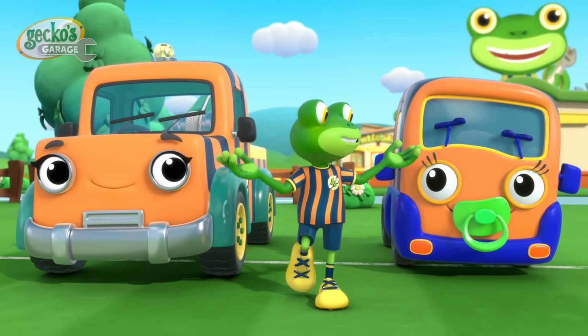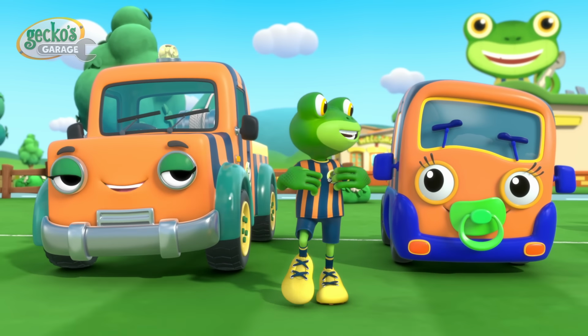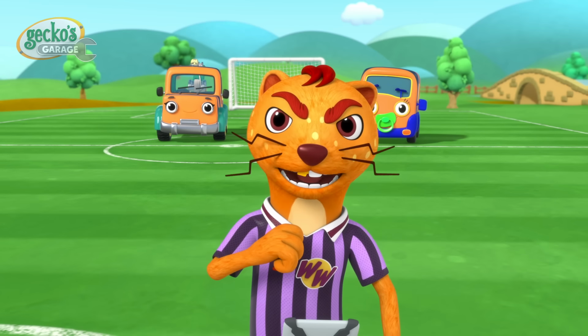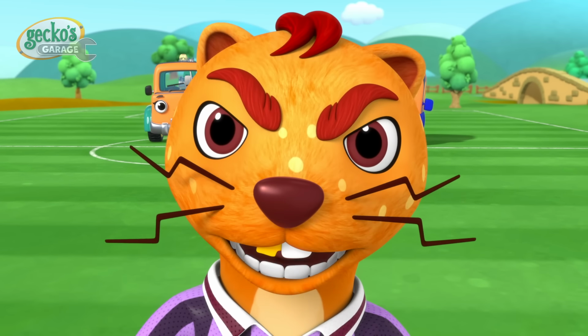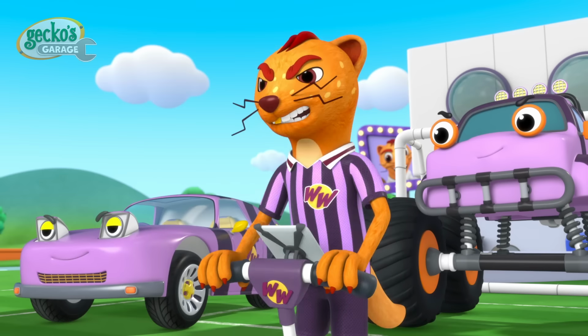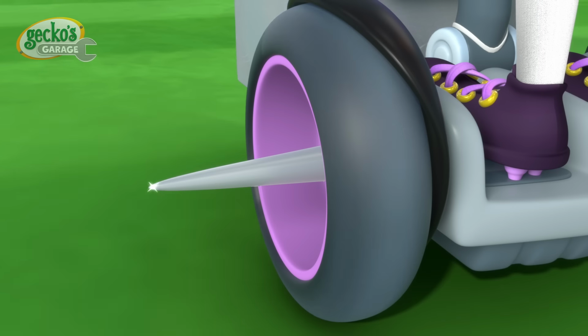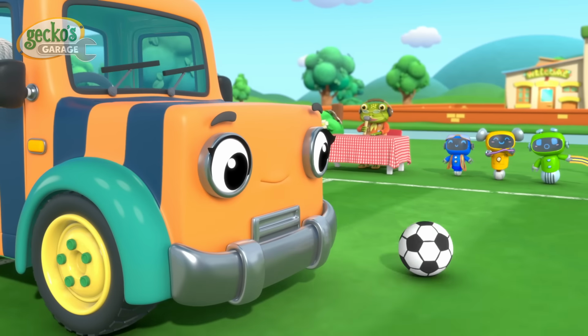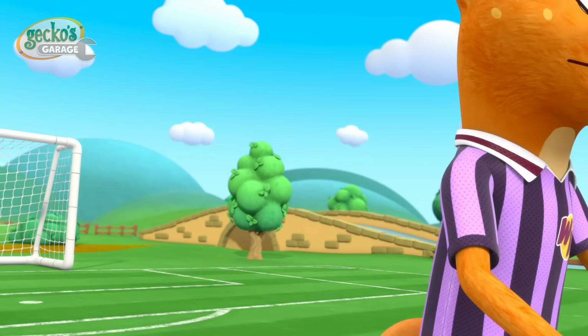Now we've had a little rest, let's get back out and try our best. Stop dawdling, you two. We have to win, whatever it takes. Team Gecko on the attack, prepared and ready to go. Wowee! Tilly's faster than ever with her new exhaust.